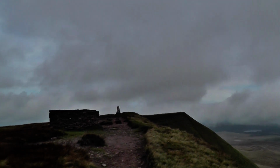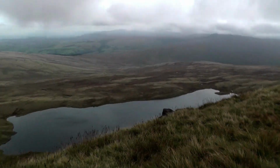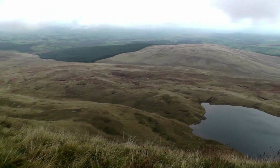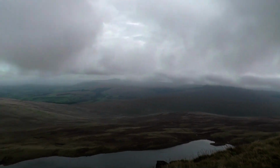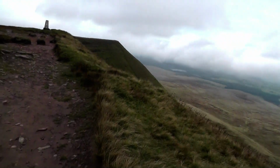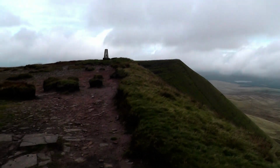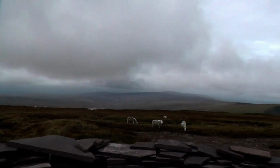And there's the trig. It's hidden from sight until you come round the corner of the cairn. Yeah, that's us pretty much made it. The top of Fan Brycheiniog is 802 metres ASL. I think it's about 2,600 feet in old money. And I did actually forget not to go in the shelter because of the smell. I think purely because it was so windy that you couldn't smell a damn thing, and obviously I hadn't been up there for so long.